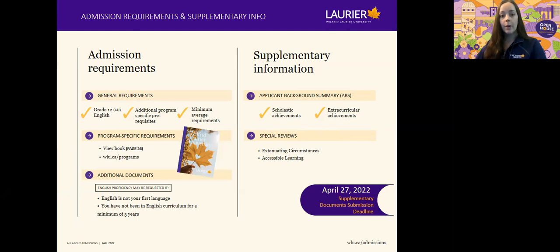The deadline to submit both pieces of information is April 27th, but we do recommend submitting it within 2 weeks of applying so that we have it with our first look at your application. The ABS form is an optional but highly recommended form. It's one form for all applications that you submit to Laurier.